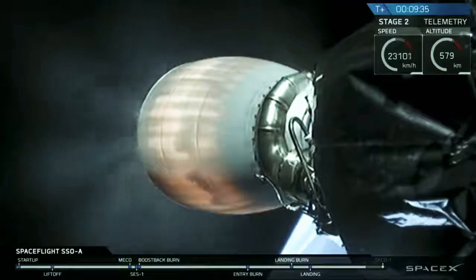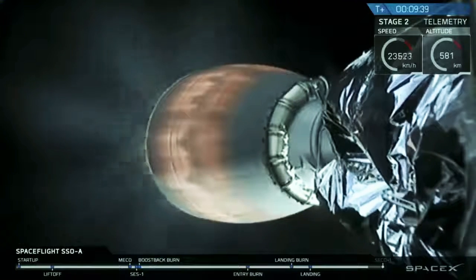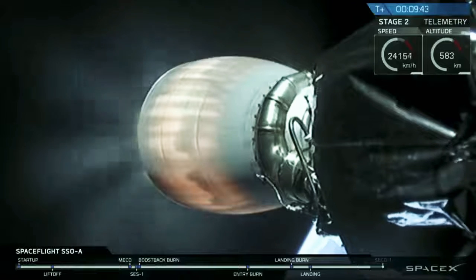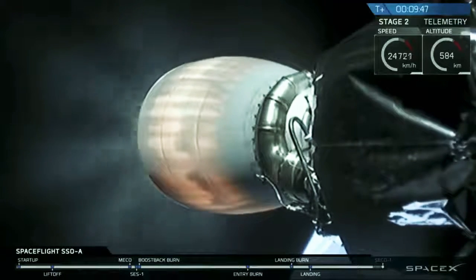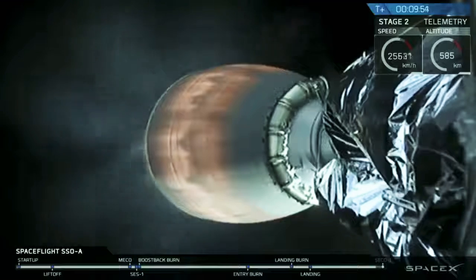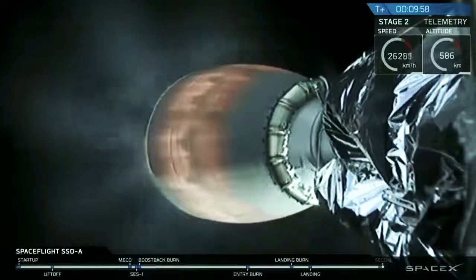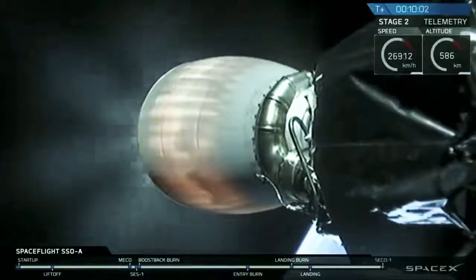So as we mentioned earlier, we won't be able to show the deployments of the satellites today because this will be taking place over areas where we don't have ground station coverage. So unfortunately, we won't have any live video feed to provide. Because deployment won't be viewable, we will end our live webcast soon after the second engine cutoff, but please continue to follow along on SpaceX Twitter updates for payload deployment as they become available.